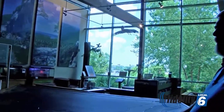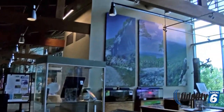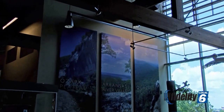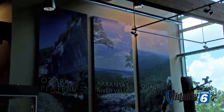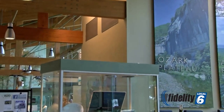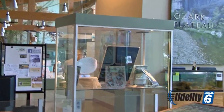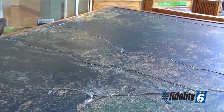One of the first things folks encounter when they come into the center are big photography displays. We've tried to incorporate art and photography throughout the building. Most of the photography is from Arkansas artists, photographers, and the art is from local artists. But one of the main things is trying to let folks know that this nature center is sort of a portal to learning more about the outdoors of Arkansas.